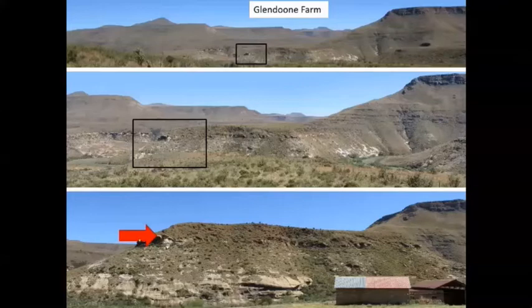So here's a detail. Here again, it's a farm, Glendune farm. I remember very well the people asked me without me asking anything. They even invited me for dinner. So it was a fantastic place to go and visit that contact. And I did a rock climb here. At the time, I wanted to count how many flows are in the mountain.